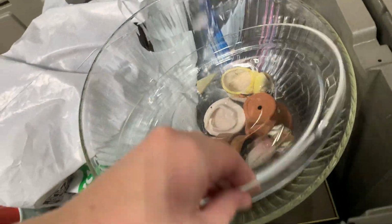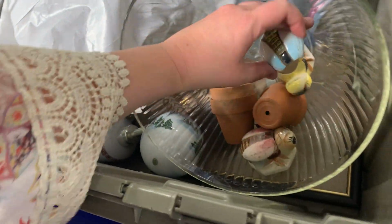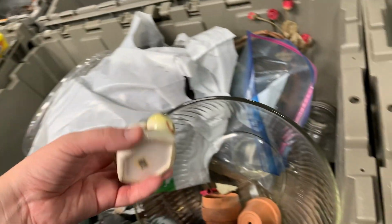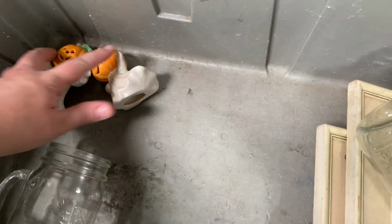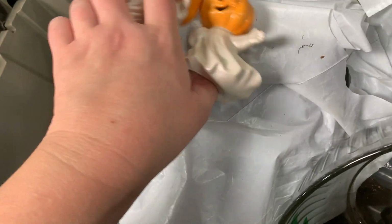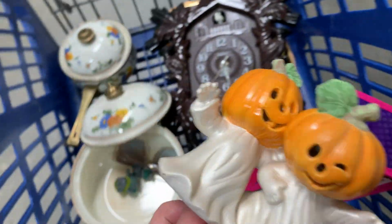Oh, what are these little cute guys? Where is the top? Made in Japan. These are cool. There's the other one. It's like little trinkets. There's some little pumpkin ghosts. Aww. Those are cute. Kinda want these. And I don't know about the bugs. Aww.